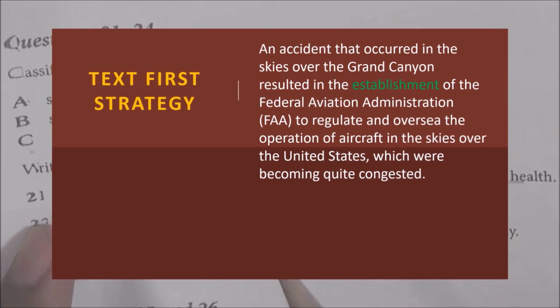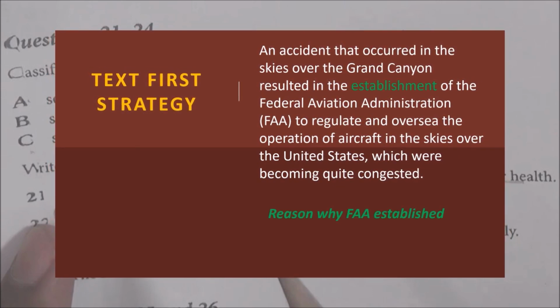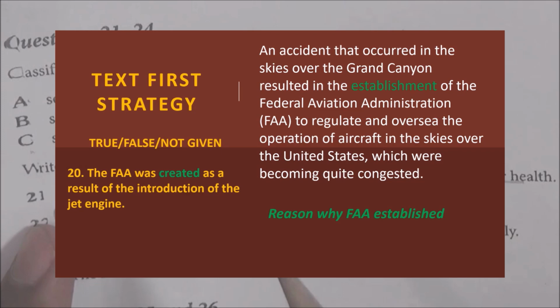Now, I've already speed read the text and summarized it as the reason why the FAA was established for this particular section. The question type is our old favorite, true, false, not given, and statement 20 says the FAA was created as a result of the introduction of the jet engine. So I can quickly go back to the text and locate the section or paragraph where this information is included. And the answer is obviously false because it was created because of an accident. I've also highlighted here the use of synonyms, establishment and created.